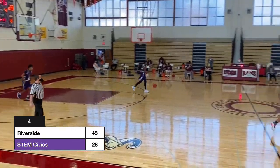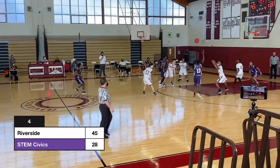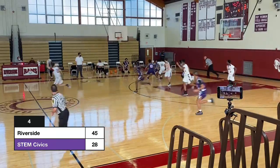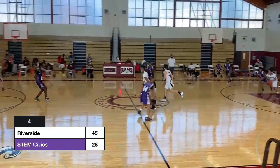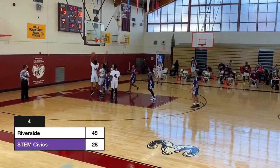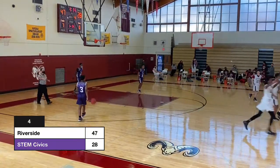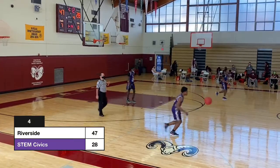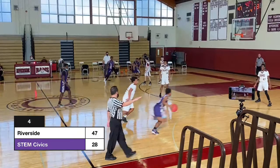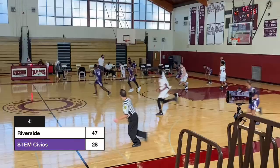Just at this moment trying to do a bit much going into the paint and wasn't able to convert. STEM Civics with a contested shot attempt. Ball is picked up by Boston, and he dribbles the length of the floor for a runner, but the runner is blocked but goes right into 14's hands. And Bryce finishes, so I'd give him the assist on that one, but I don't know if it was intended to be one. Oh, the paint is wide open, but he misses the layup.